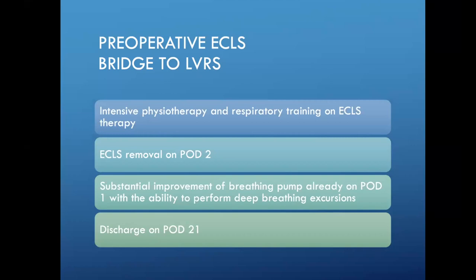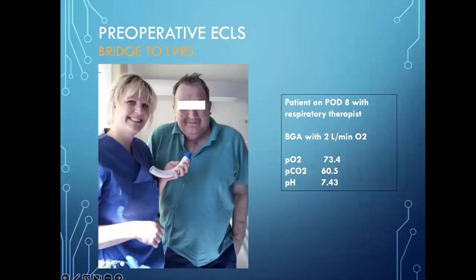There was a substantial improvement of the breathing pump of the patient afterwards and of the exercise capacity. He was discharged on day 21, and this is the actual patient with our respiratory therapist at that time, showing his normal hypercapnia, which is well tolerated by him, but he didn't have any anxiety and he didn't have any dyspnea afterwards. So you might consider this form of support in patients deteriorating with their emphysema who have an indication for surgery, as a bridge to surgery and throughout the surgery.